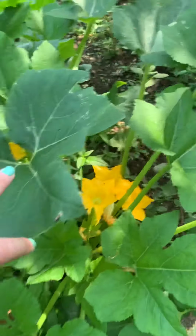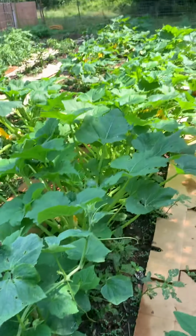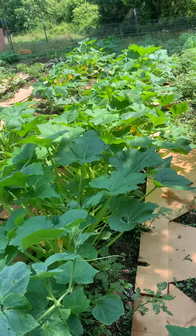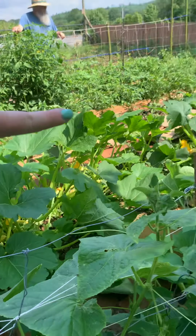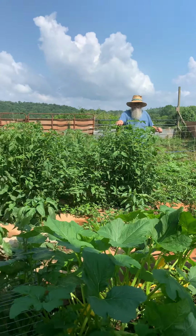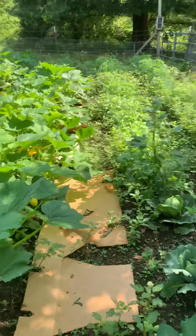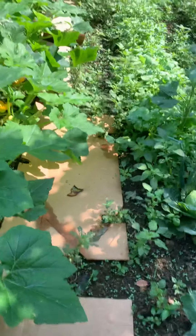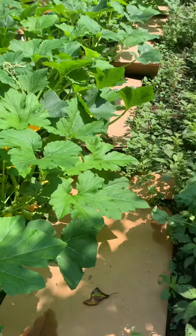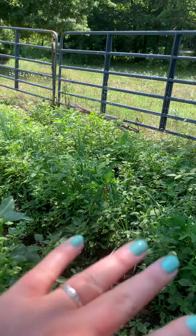This is yellow crookneck squash. We've actually already been harvesting off of these. All of that down through there is, I think, squash and zucchini. These are all yellow crookneck squash. There's Daddy out there, and then his tomatoes, and we'll walk over there and look at that. Obviously, he's putting this down to try to deter some of the weeds. Weeds are still an issue because this was a field, and so we are still dealing with that.